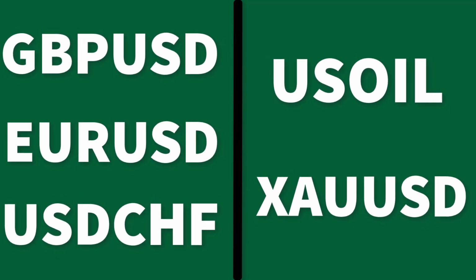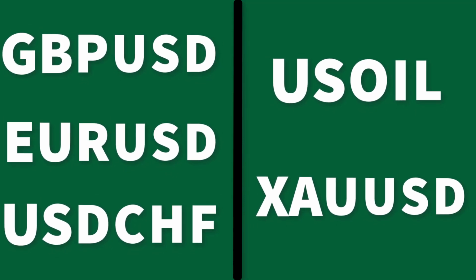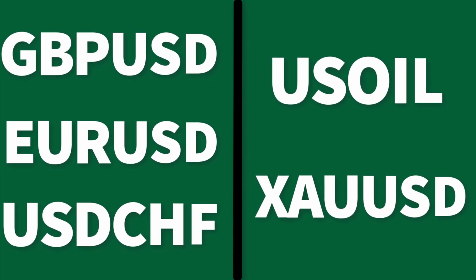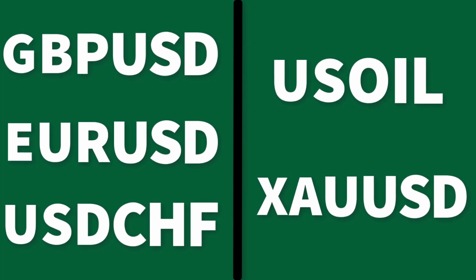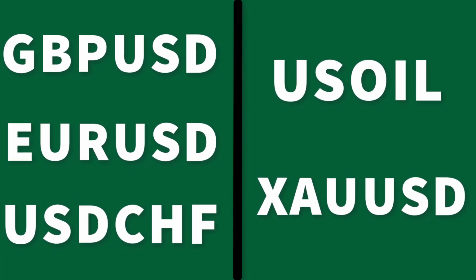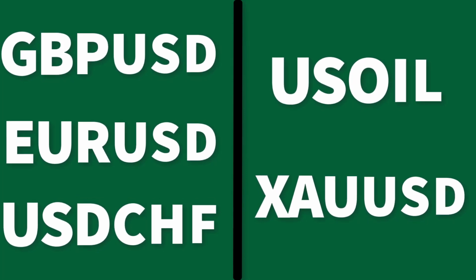Here is the list of currency pairs I am watching out for next week. I have the British pound sterling paired against the USD. I have the Euro paired against the USD. I have the USD paired against the Swiss franc. I have the US crude oil, and then we're going to wrap things up with the XAU paired against the USD, or gold. So let's dive into the weekly forex forecast right now.